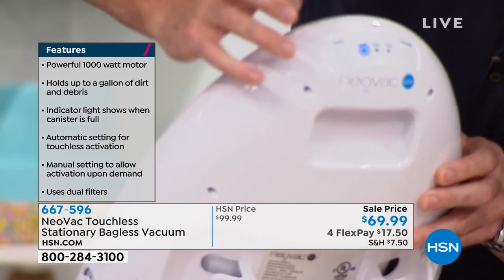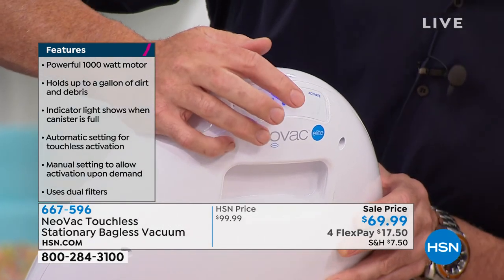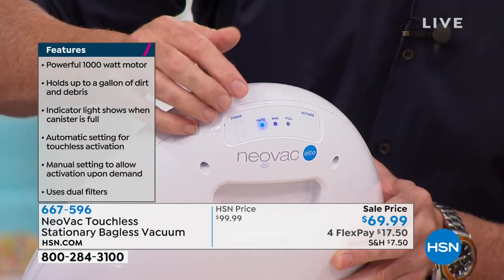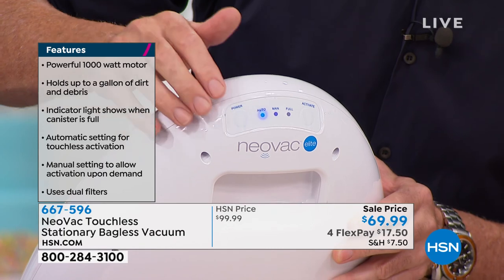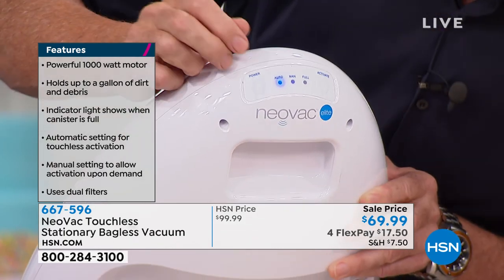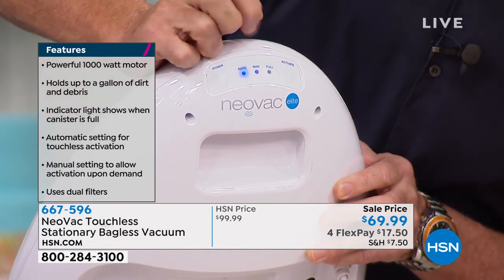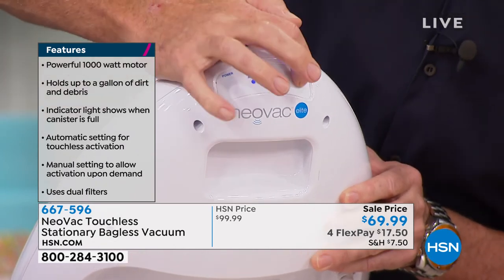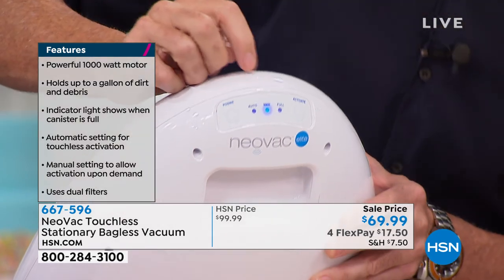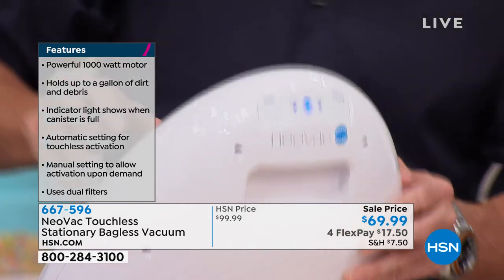It's really, really easy. There's basically two settings. You've got an auto setting and a manual setting. I have it set to auto right now, so every single time I put my broom in front of the NeoVac or I put some debris in front of it, it turns on, it gives me 10 seconds of suction. If you want it on manual, which means you have to activate it, all you do is push it over to manual, now you press this button and you get 10 seconds of suction. And there's a little full indicator on here which will tell you when it's full. That's how I know.